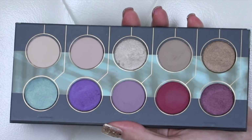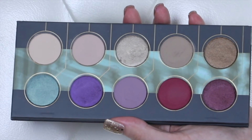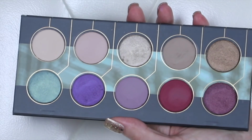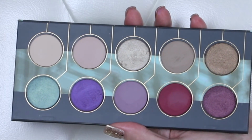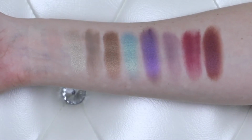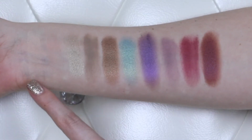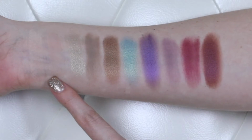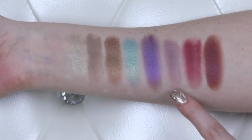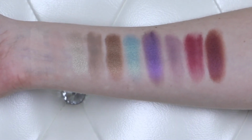So I don't know. And it's also a really odd color scheming choice. It screams springtime. We're not even into winter yet. I don't get the launch time of it. I don't get the feeling of these shadows. Like, look at the pigmentation. I know the first 2 are essentially my skin color, but even those were really hard to get swatches of. This one was patchy. These 2 were patchy, and even the purple metallic was patchy. Like, they just don't pack a punch.